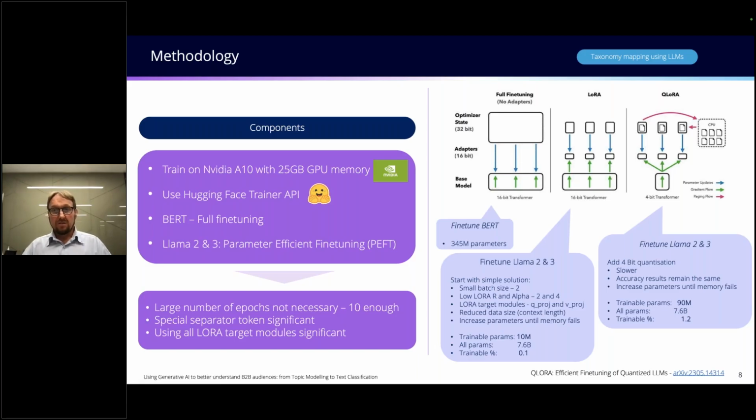That's the mechanism that LoRA, low rank adaptation, uses. You use a linear combination of the weight matrices, the delta of the weight matrices, to reduce the size of that matrix, and you then end up with just a subset of the weights that you need to update. You can set different parameters to determine exactly how many weights you end up updating. So if you start with a small batch size, a low LoRA R sets the rank of the weight matrix that you're going to use to update.